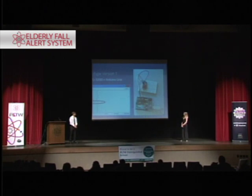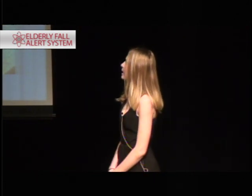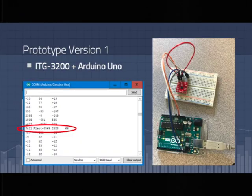So our first version of a prototype was using the Arduino Uno and the ITG3200, which is our accelerometer. And as you can see here, it's hooked up via the breadboard and wired to the computer. And over there, that's cut off a little bit, is the serial monitor, which shows all the data values. And what's circled in red is a fall alert because the previous value and the next value exceeded our threshold of 4,500.